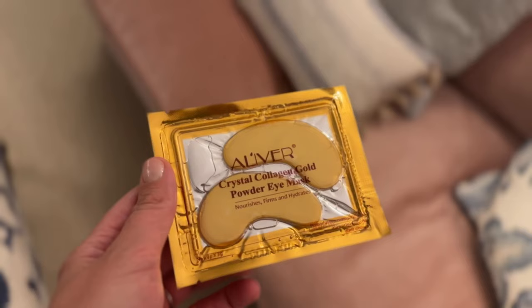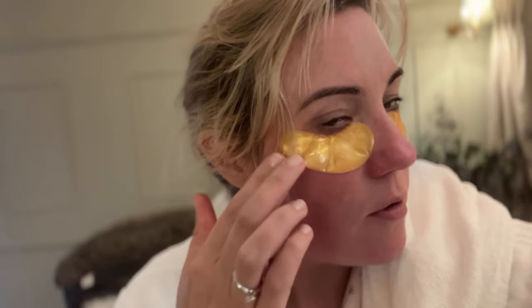But there we go, they're on, so they just kind of stick on like that, and then I just sit with them like this. The kids think it's hilarious, but they really are quite soothing and really nice to put on. And in the morning I definitely notice the difference. So if you need some de-puffing eye treatments, then I do recommend these.